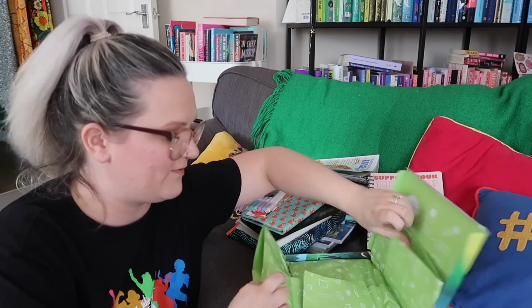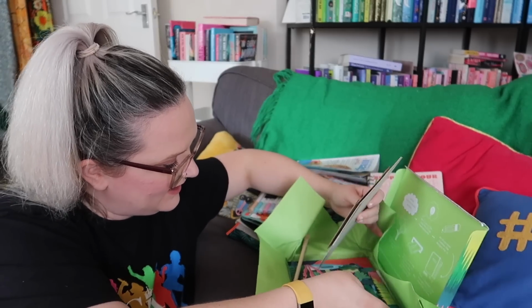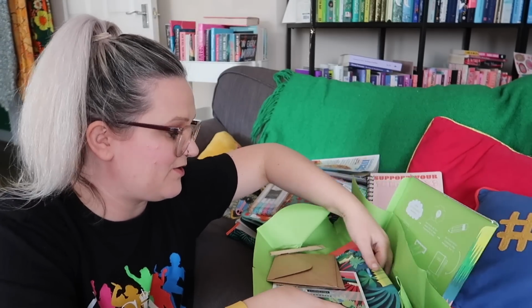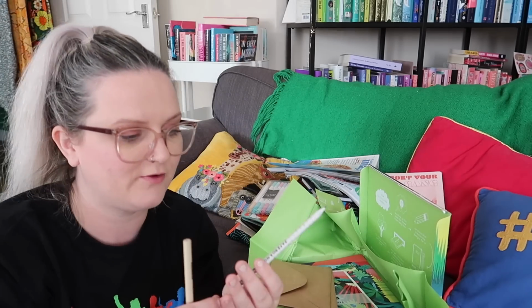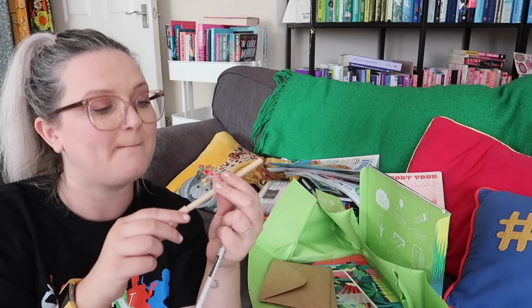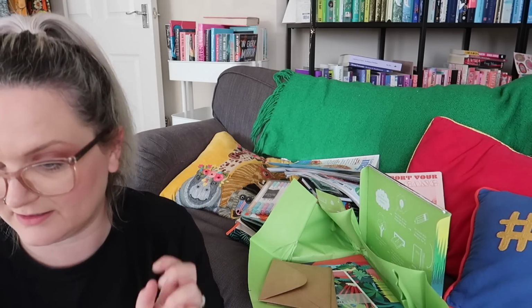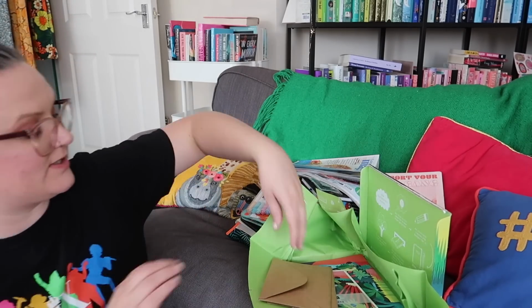But I haven't even had this month's one yet. And this is a lovely little grower's journal. So I don't do much growing, but I think it's a lovely, lovely idea. And everything's made out of recycled paper. So here is a pencil made out of recycled paper. Here is a pen made out of recycled paper. Lovely. Need to get these things out so I actually use them. They can go there because I will actually use them.